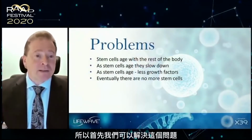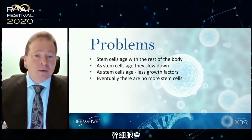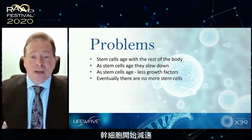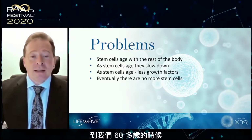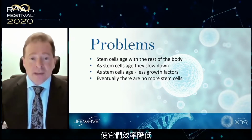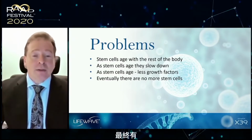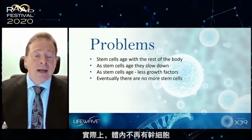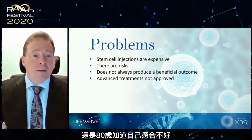So first, we can address the problem. The problem, of course, is that as we age, the stem cells are going to age along with the rest of our body. Stem cells begin to slow down. This, of course, is especially noticeable by the time we get into our 60s. Stem cells will produce less growth factors, making them less effective at creating new cells and healing the body. And eventually, there are, in practical terms, no more stem cells left in the body. And anyone that's over the age of 75 or 80 knows that they don't heal very well.